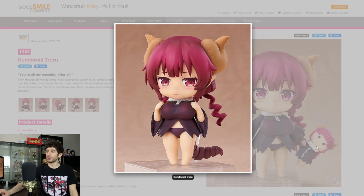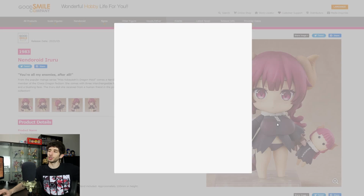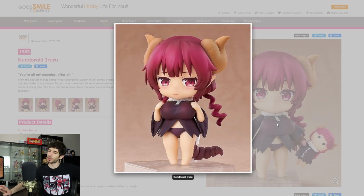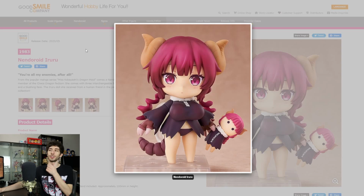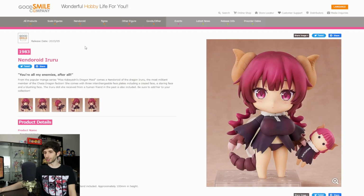Kind of weird that you can't hold the doll with normal hands as well, but whatever. I think her face maybe looks better than the other two as well, but I could just be biased? I don't know. Either way, I think this is another good one for the Dragon Maid series, and I hope we get more in the future.